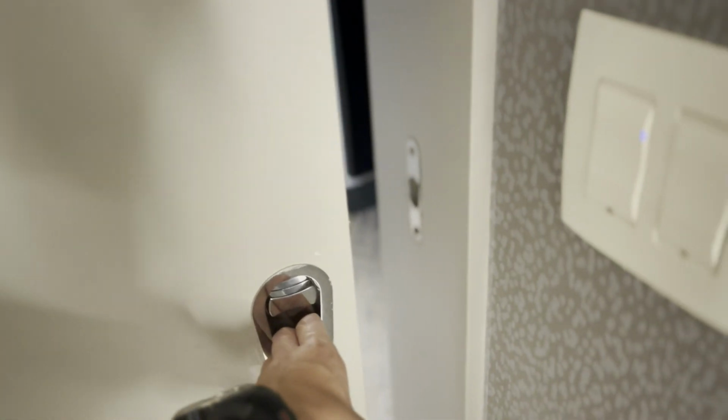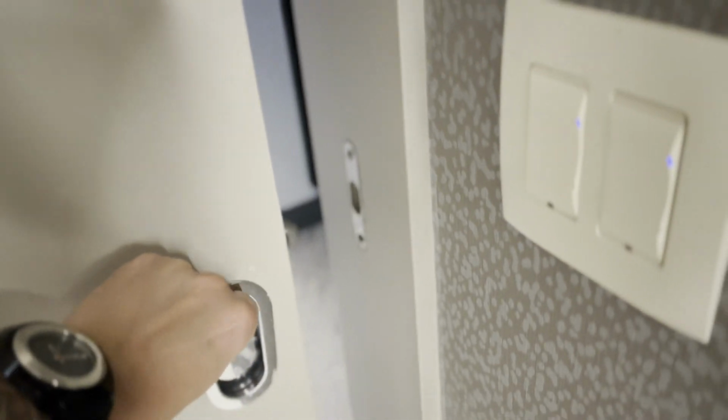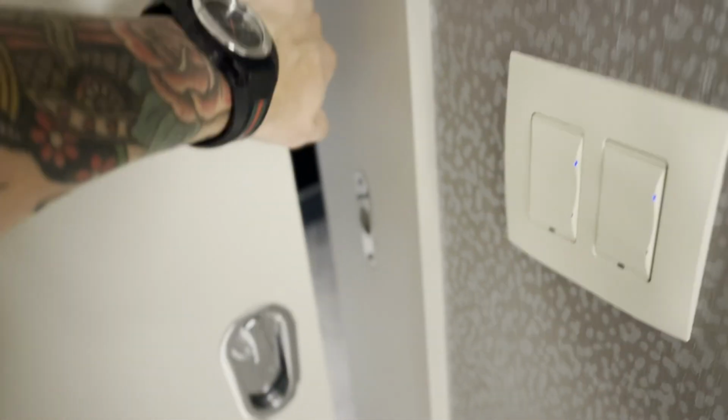And I think this is probably what the problem was. So I'm guessing this must have been, like right here, must have been open. And then when we pushed the closet door, I must have just caught right there and then locked. So we're gonna unlock that so it doesn't happen again. But yeah, not very good.